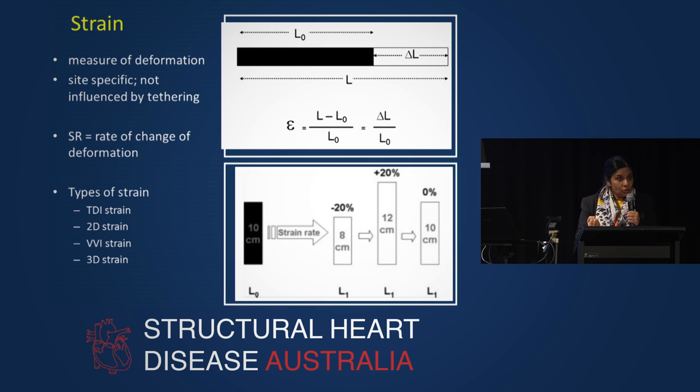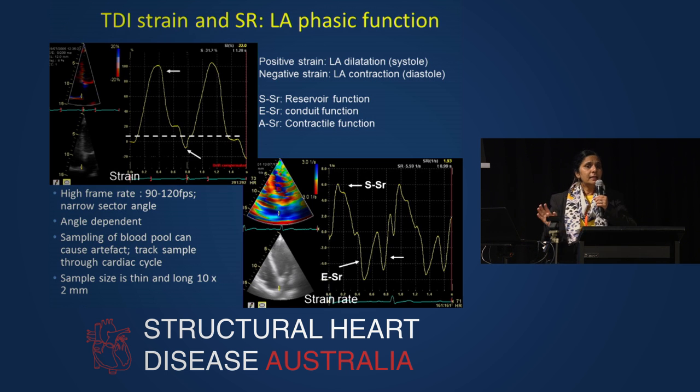Now, we can derive strain from tissue Doppler, from two-dimensional imaging and also from a more recent entity, velocity vector imaging. So this is a trace of left atrial strain using tissue Doppler. With the ventricle, we use a 9x9 sample volume. Sean showed us how thin-walled the atrium is. And so for tissue Doppler strain, you really need to change your sample volume to a thin, long one, so 2x10. We saw that the atrial walls were very thin. It's tedious. You've got to manually track it throughout the cardiac cycle, and you really need to have strong research fellows in a dark room doing these measurements, but very high temporal and spatial resolution.